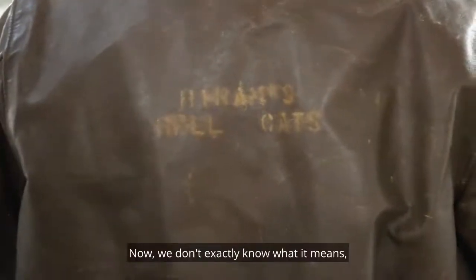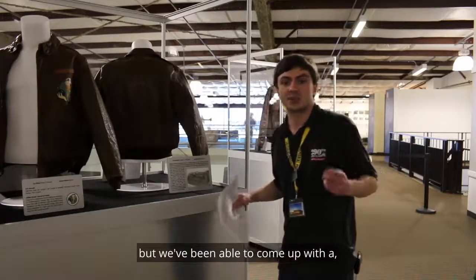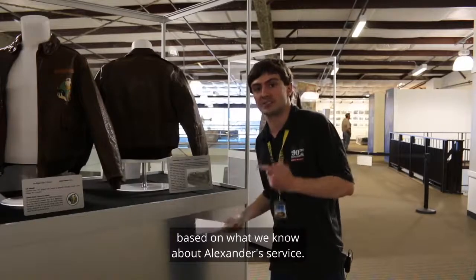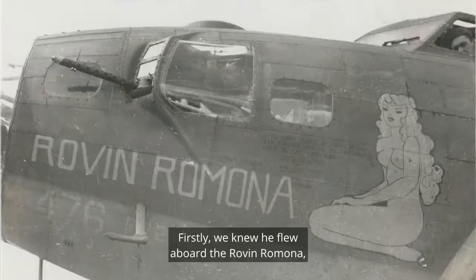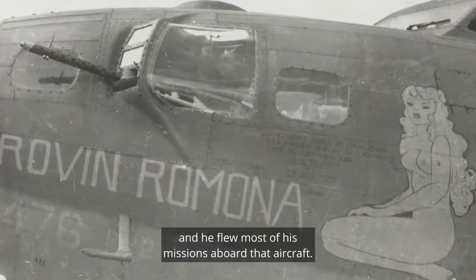Now, we don't exactly know what it means, but we've been able to come up with a good hypothesis of what it means based on what we know about Alexander's service. Firstly, we knew he flew aboard the Roving Ramona. And he flew most of his missions aboard that aircraft.